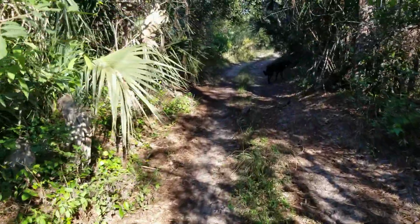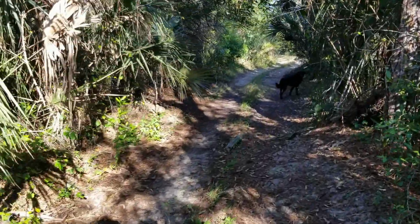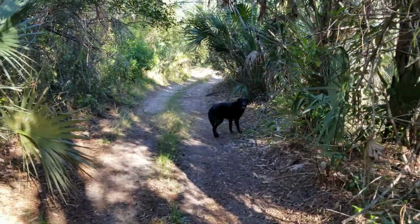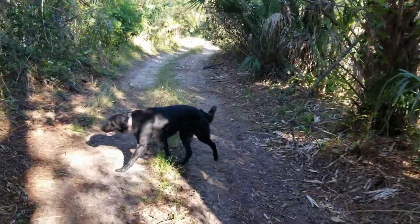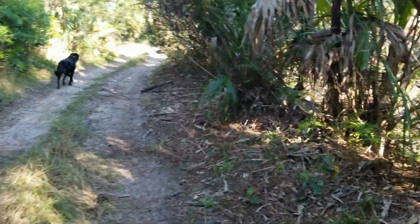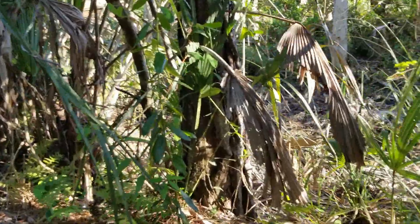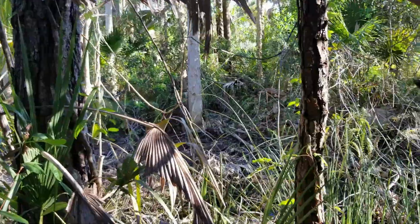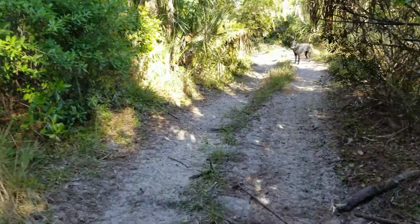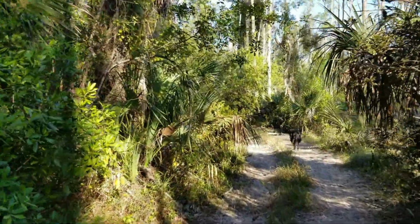Oh, Dozer's got something in the woods there. What do you got, bud? What do you got? What is it? Probably just a lizard. Yeah, I don't see anything. He's got better nose and ears than I do, so who knows what was in there.